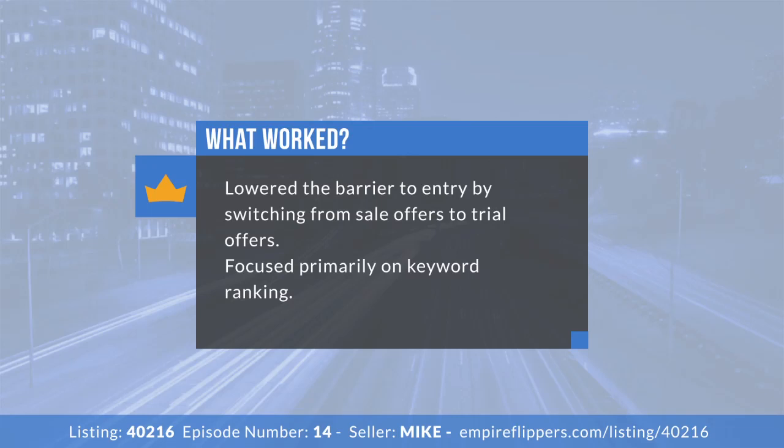Well, I definitely say the lesson I learned was about switching to less demanding offers, like I said, the trial offers instead of sale offers. I wasn't making any money before that. Then as soon as I switched, I started making money. So it was just too demanding for the buyer, too much of a leap of faith, I suppose.